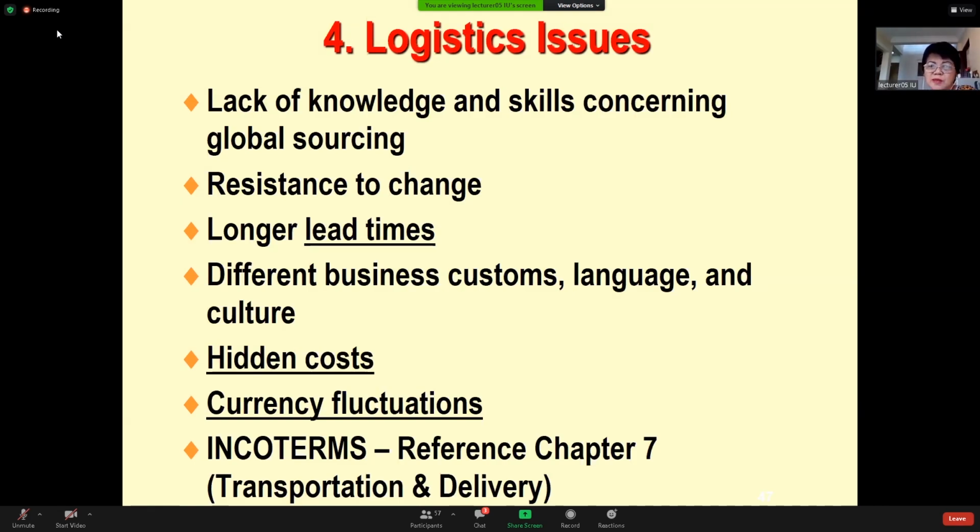When we do global sourcing, we are facing issues in logistics. The lack of knowledge and skill concerning global sourcing. Not everything is clear, especially for inexperienced and unskilled staff. Resistance to change and longer lead time. And we're facing a lot of barriers: different business customs, language and culture. And a lot of hidden costs.